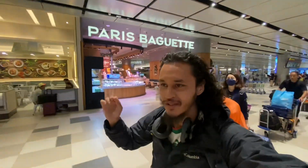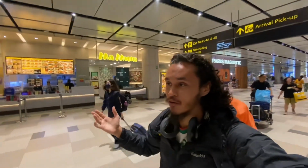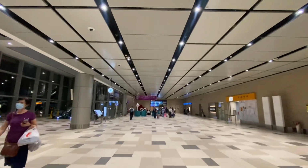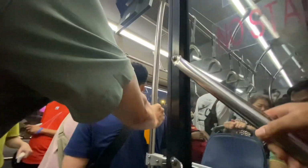And it literally took us from getting off of the plane until, literally, if I step outside right now, I will be in Singapore. Technically, I think I am in Singapore right now. It only took less than 5 minutes. Absolutely incredible. But before we leave, we're actually gonna go to the Jewel, which has a free shuttle bus. Hopefully we get on.